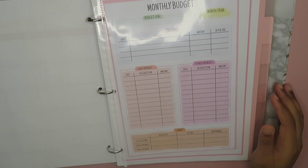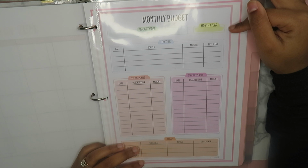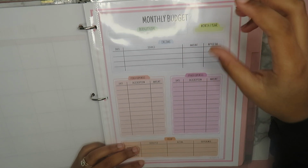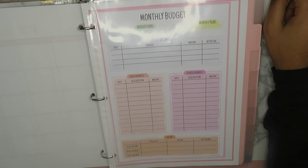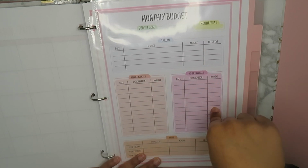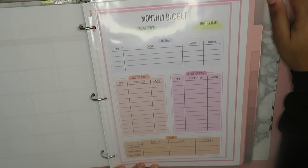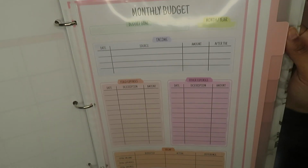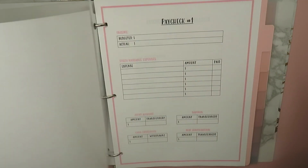Then this sheet is a monthly budget sheet. I actually did get this off Amazon. It was a monthly budget sheet for your fridge. So it had a magnet on the back and a packet, and I just tore it off and put in 12 for each month. It has your budget goal, the month of the year, your income, fixed expenses, other expenses, and then a recap of what you budgeted as far as your income, expenses, and savings, what your actuals were, and then it gives you a spot to write your differences. So I will just show you up close. This is beautiful, and I was like, this would go perfect with my color scheme. So it's a way to get a monthly budget where I didn't have to make it.